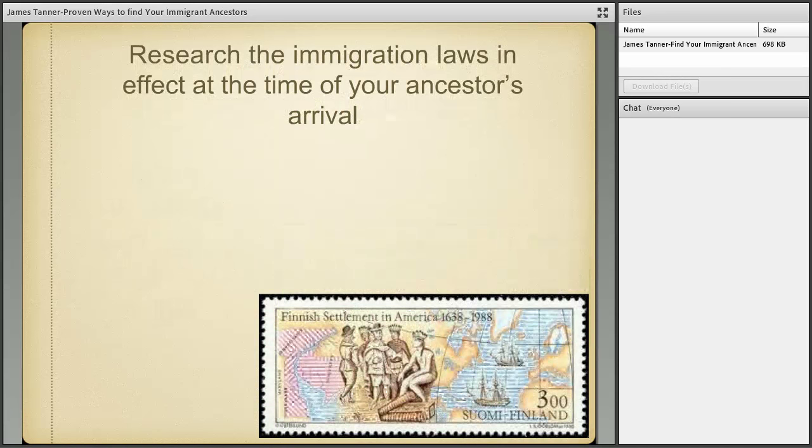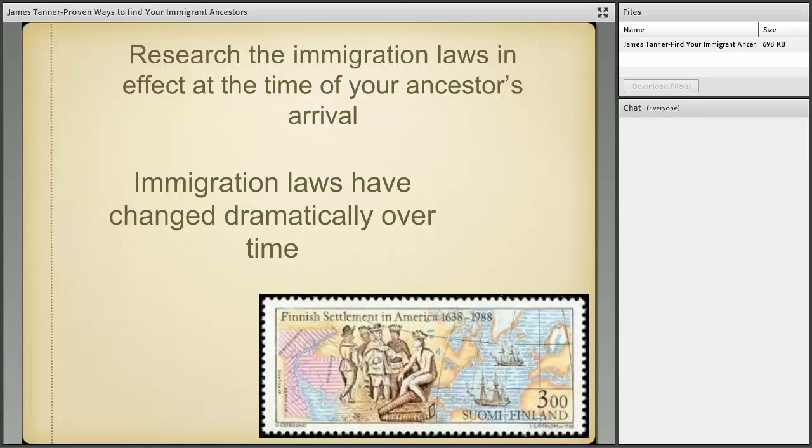Here's one of the starting points, and that is to become familiar with, research the immigration laws wherever you are, particularly here in the United States. Research the immigration laws in effect at the time of your ancestors' arrival. Here's why you'll find that out correctly. Because the immigration laws have changed dramatically over the time.